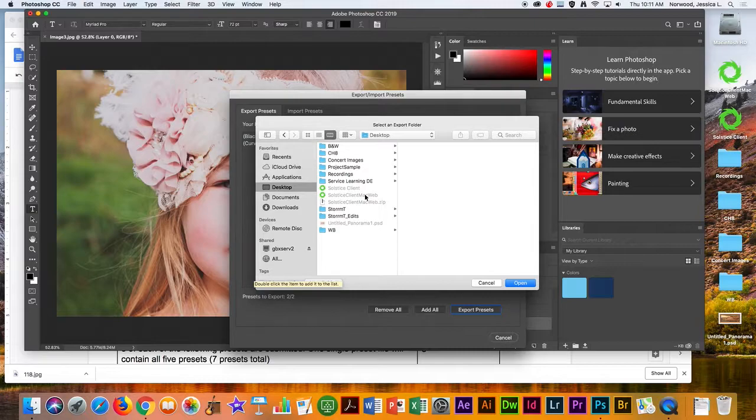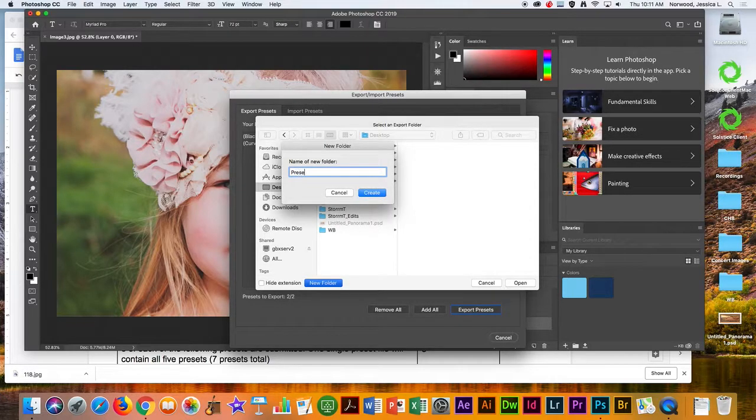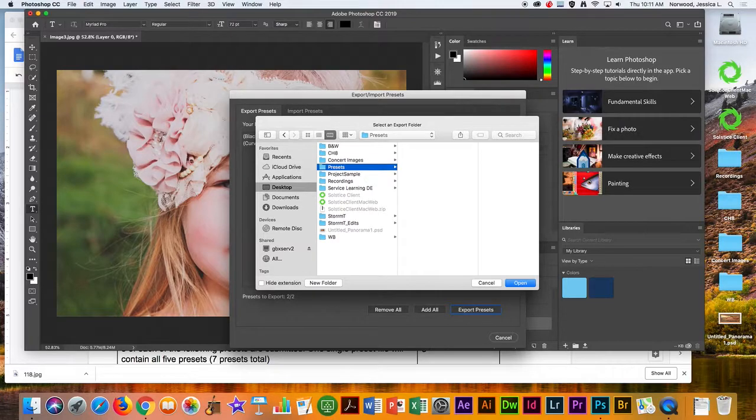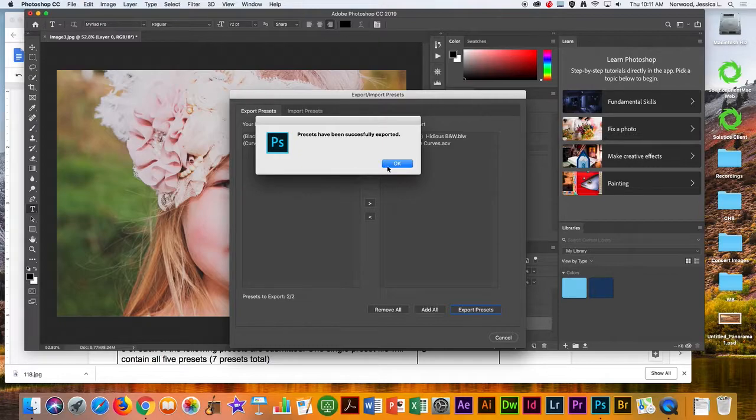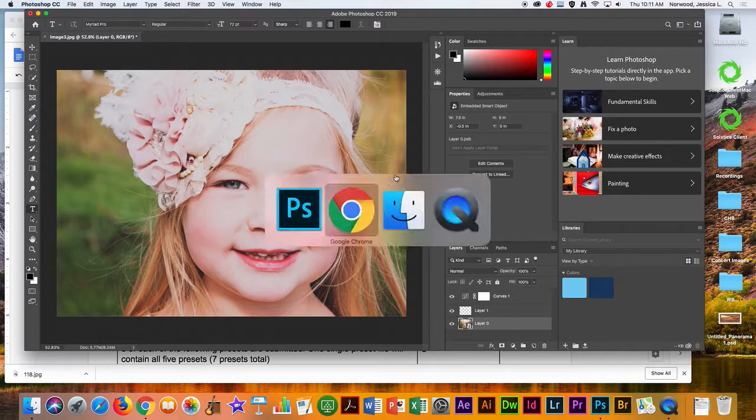So I'll just save it on the desktop for now. And I'll create a folder real quick. But what it's going to do is create a different folder for every single preset. So it organizes it for you. You just have to pick the spot where it's going to go and hit open. And it takes a fraction of a second and it's done.